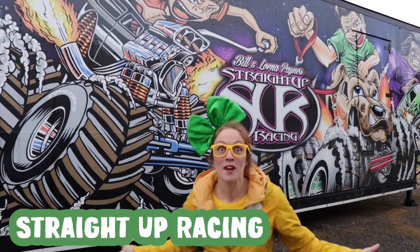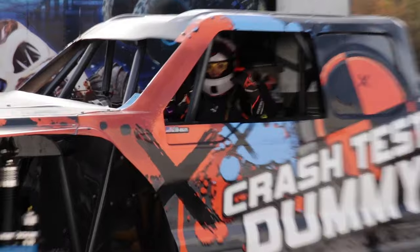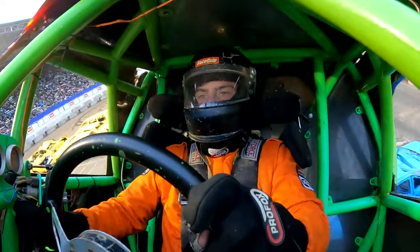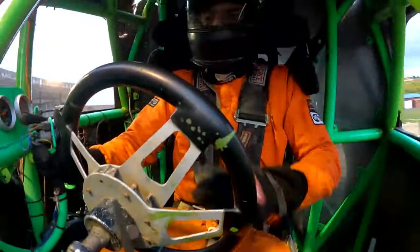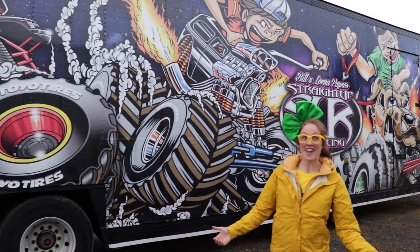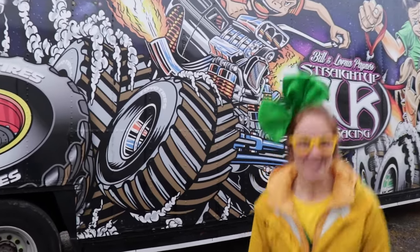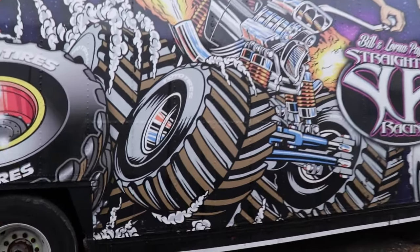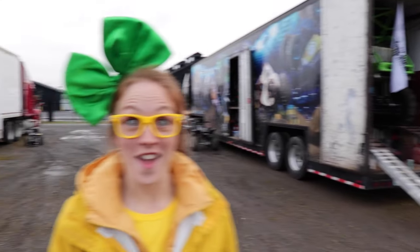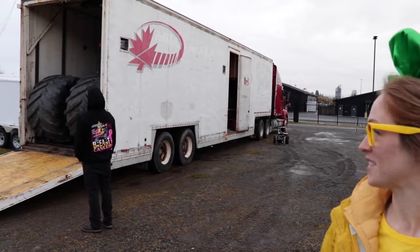We're with Straight Up Racing today, and guess what? We are gonna watch a monster truck show! Have you ever been to a monster truck show before or learned about monster trucks? Well, today is our lucky day! Oh man, I cannot wait to explore! Come on! Oh my goodness, do you see these big semi-trucks? Well, they are full of monster trucks!